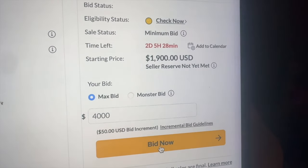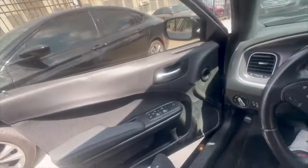And I had got it for $5,000. I didn't record that part, but I got it for $5,000 and I bid $4,000. And when I looked on the app, it was $5,000. So I got the car. I pulled up to get the car.